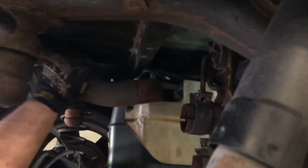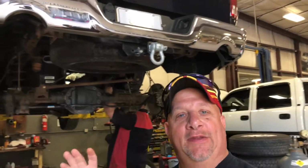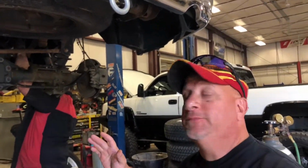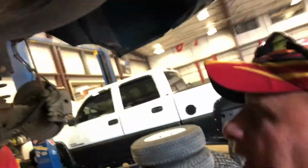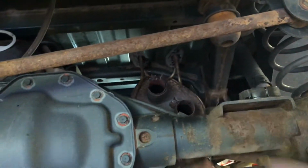All right, guys, we got the tailpipes off, and now we're going to be working on getting the front done. Once again, don't forget to lube all your bushings up there.